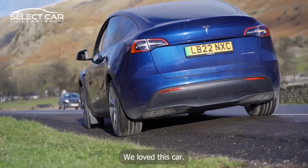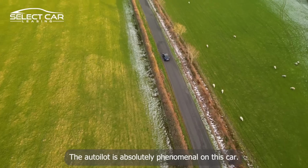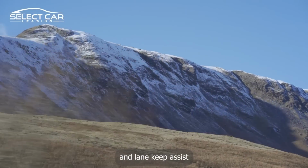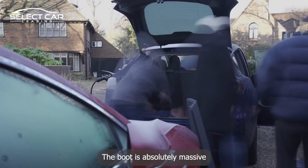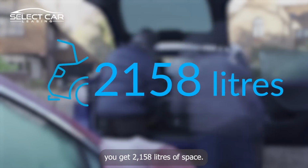Spoiler alert, we loved this car. Here are some reasons why. The autopilot is absolutely phenomenal on this car. It's a combination of adaptive cruise control and lane keep assist, and no other car comes close to it. The boot is absolutely massive, and if you fold the seats down, you get 2,158 litres of space.